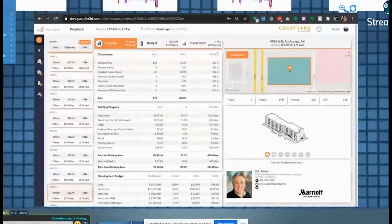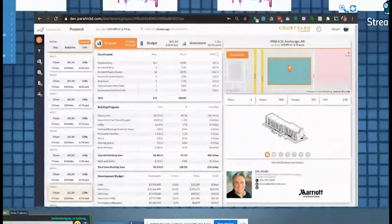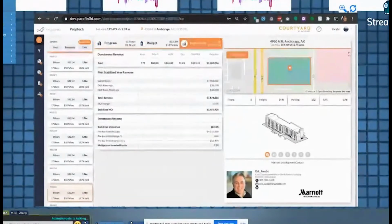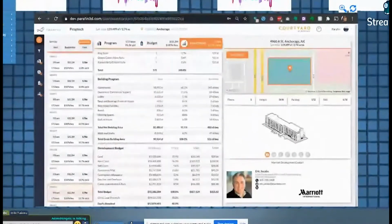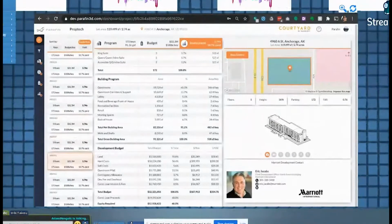We can look at any one of these design concepts, and in the middle panel we'll see the tables, basically an executive summary for this project. We'll see the program, development budget, the revenue and investment returns. And on the right side, here's the design information. We actually have an actual design that's been generated. If we choose another one of these concepts, let's go to something vastly different.